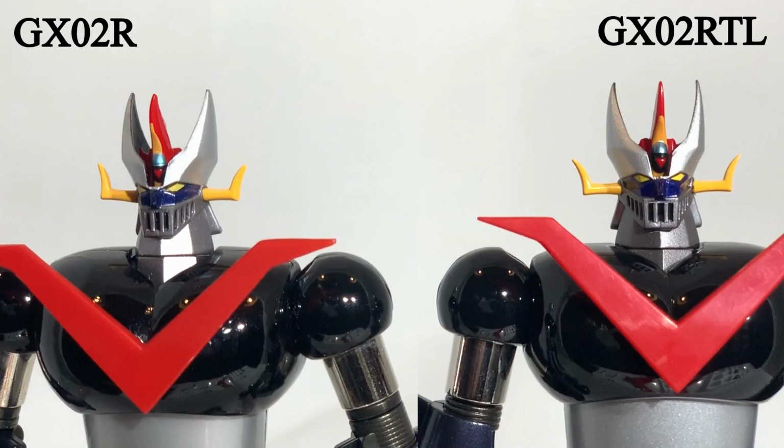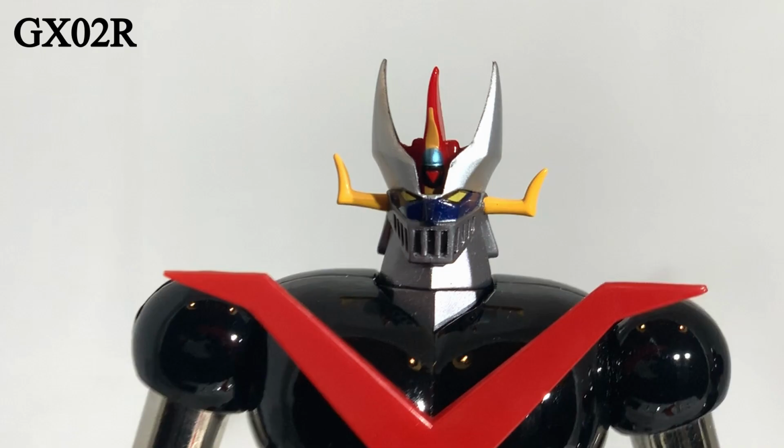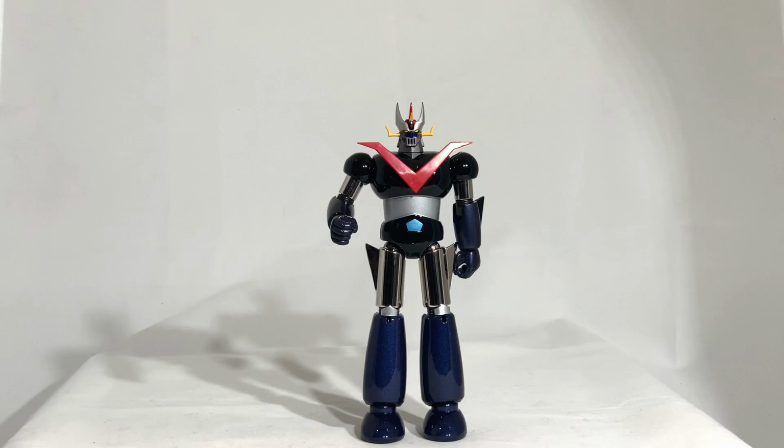Let's go to see a close-up of the face, and we can see there is a bit of difference in the coloring. We have the grays of the face darker, but the shade is visible only if you put them next to each other, as we had seen in the Mazinger Z GX01R Tokyo Limited. Just a reminder, the functions and the weapons are the same.